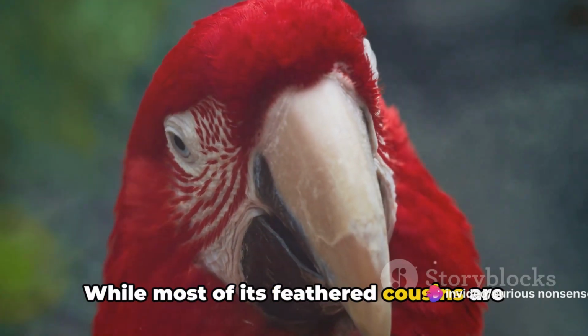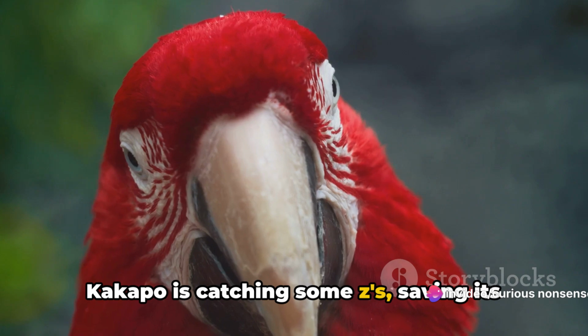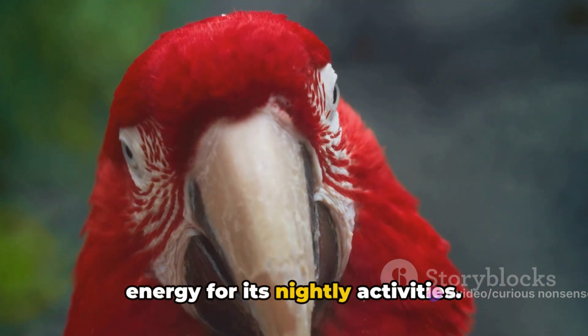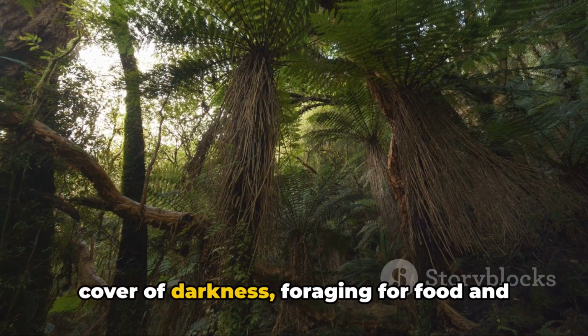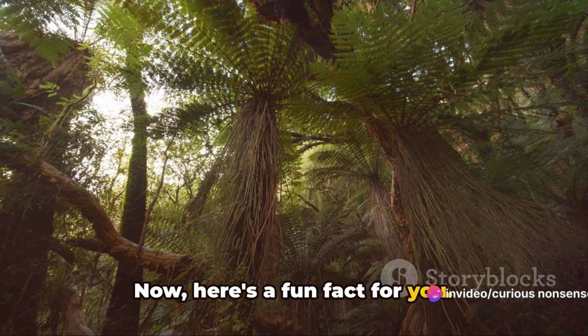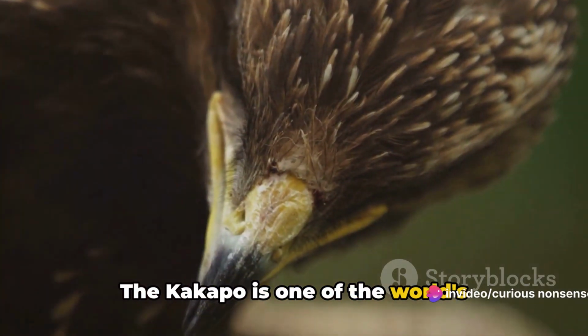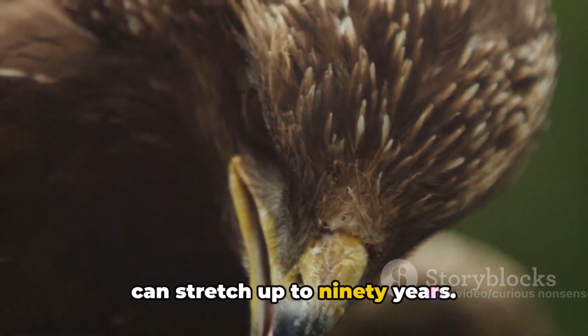While most of its feathered cousins are chatting up a storm in the daylight, the kakapo is catching some Z's, saving its energy for its nightly activities. It roams the forest floors under the cover of darkness, foraging for food and living its best life. Now here's a fun fact for you. The kakapo is one of the world's longest living birds, with a lifespan that can stretch up to 90 years.